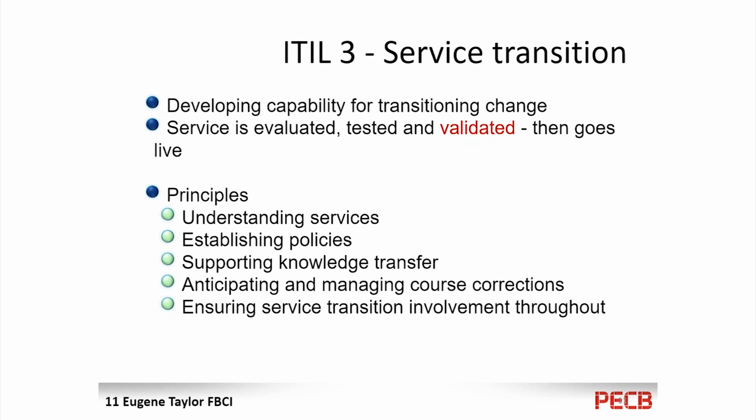Anticipating and managing course corrections. So obviously, yes, you are going to have change and you might come across an issue which says, oops, now we have to go around the corner, we can't go straight anymore. And so you make your plans accordingly. That's your project management side. And then ensuring service transition involvement throughout. Okay, this is important. This is letting everyone in the organization know why you're doing it, how they can support it, where they are, and where their efforts are required, etc., and what training is required. And when you look at ISO 20000, you'll see something that's very important regarding skills and competencies.